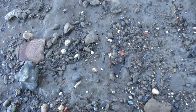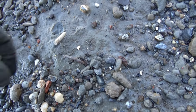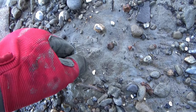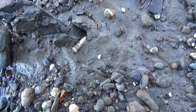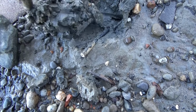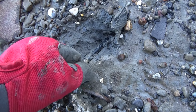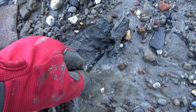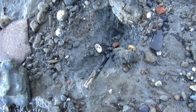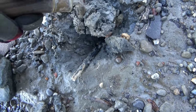Right, we've got another sign of pipage here. See this stem? Now, I've pulled on it and there's no initial give, so that indicates to me that there could be a bowl lurking beneath this mud. So we're about to find out. Still no pipe stem coming out, look. There has to be a bowl in there, unless there's a little person holding on to the other end. Right, so some careful extraction is necessary.